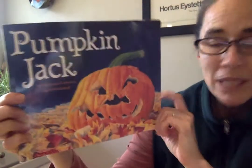And that was Pumpkin Jack, written and illustrated by Will Hubble. I hope you liked that story. It really does show us the life cycle of the pumpkin through that story.